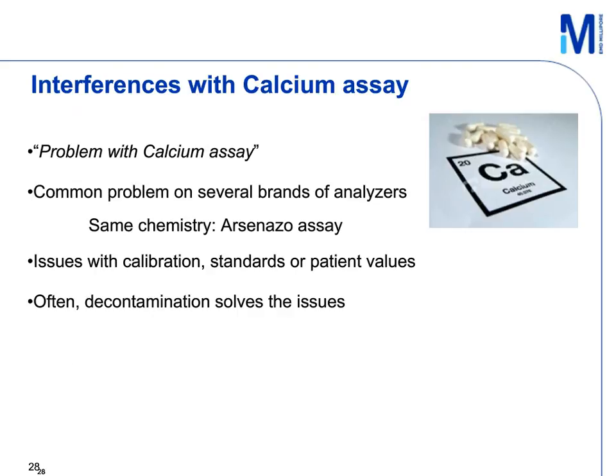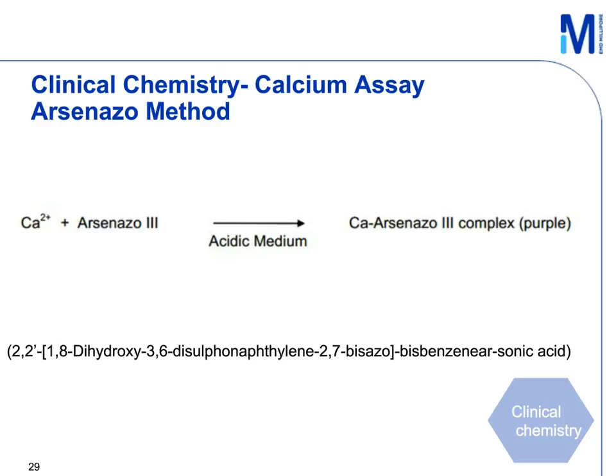If we take the calcium assay as an example, it's a very popular assay, as we all know. Issues with calibration standards and or mean patient values can be observed, and typically decontamination solves the issue. So I'm going to look at the calcium assay in more detail. So as many of you are aware, the calcium procedure is based on calcium ions reacting with the arsenazo complex to form an intense purple colored complex. So this is the basic concept.